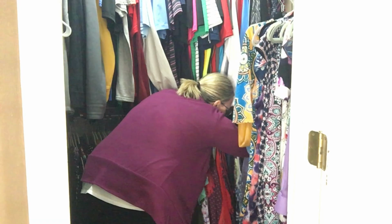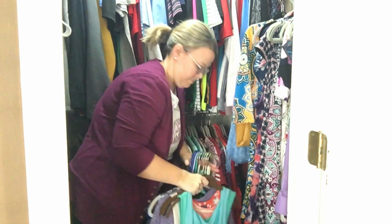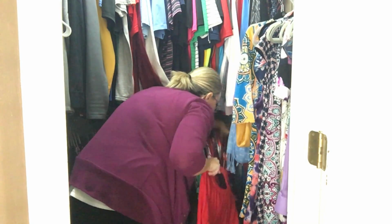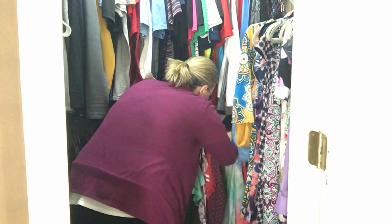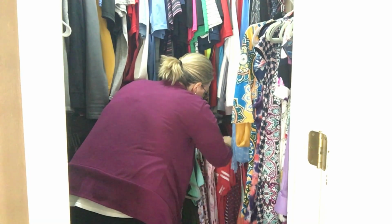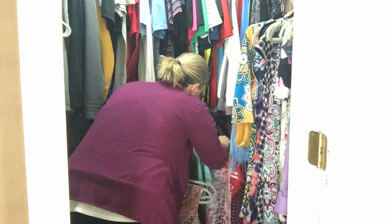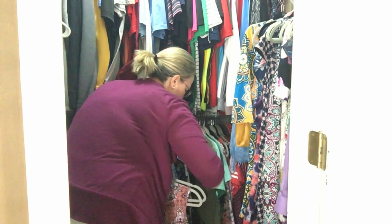I had some things in the back of my closet from the last time I went to the resale shop. They only take things seasonally, so the last time I went was when they were accepting fall and winter clothing, and so I brought back the things that they told me would sell better in the spring and summer. So I had some items already on hangers, I just pulled those out.